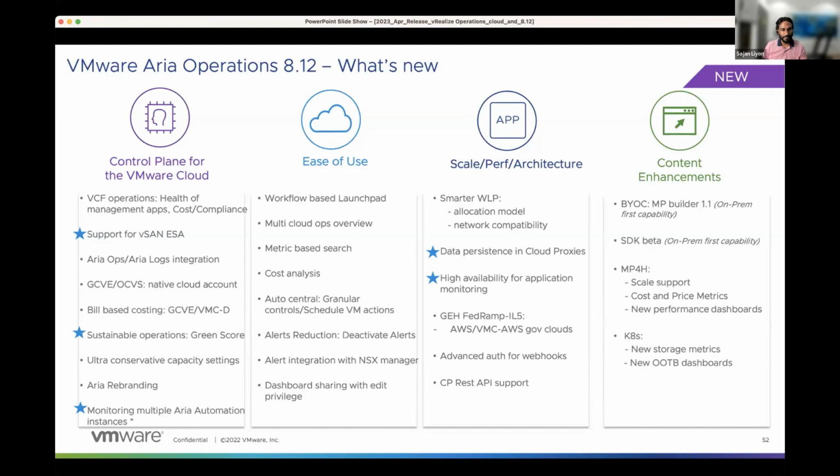And then we have sustainable operations green score, and monitoring multiple Aria Automation instances. This is specific to on-prem only. It's vRA on-prem and Aria Ops, specific to on-prem. The next are data persistence in cloud proxies and high availability for application monitoring. Again, these were in the last cloud update, not the current one, the previous one.